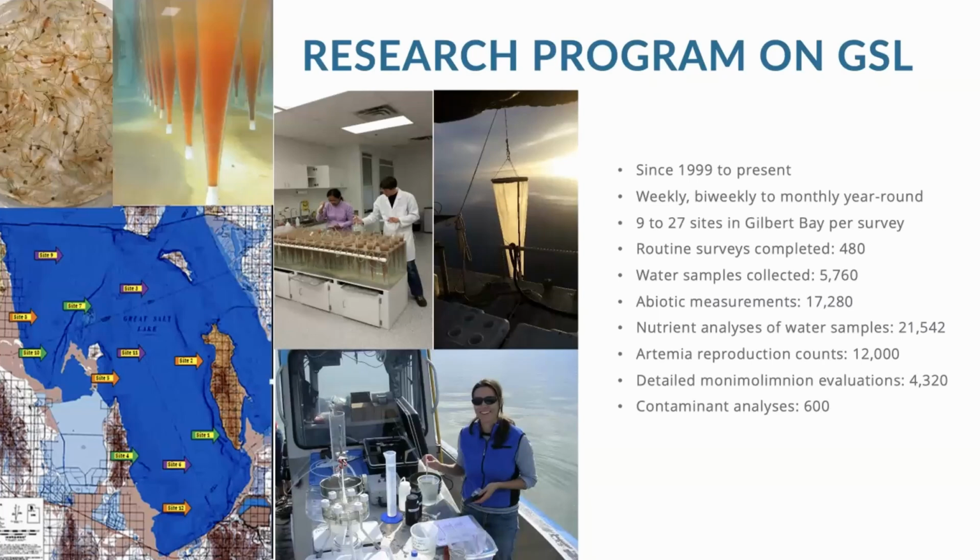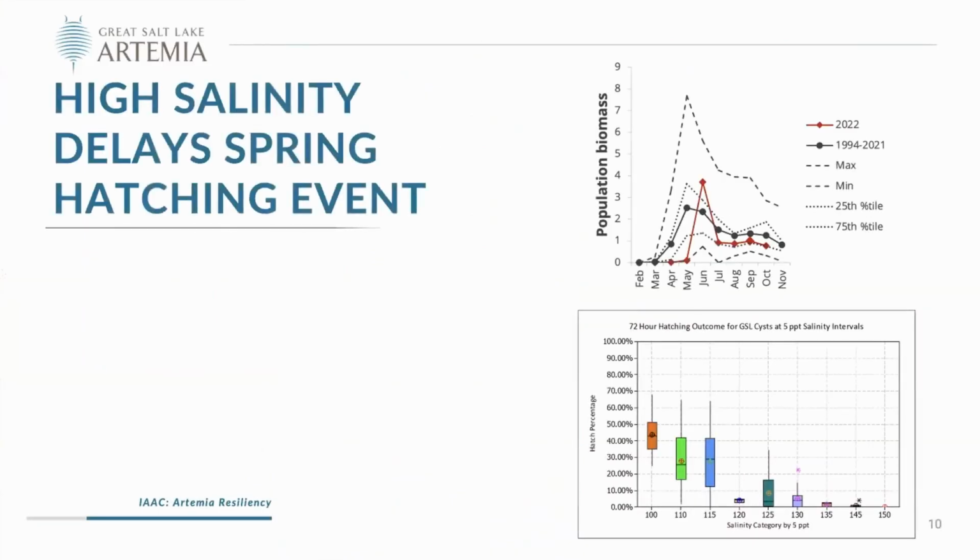We typically do 9. We used to do 12 sites. Each time we go out to 9 different locations and do a full limnological assessment of those sites. So it's quite a bit of work, and it's a pretty extensive database. I think it illustrates the passion we have for protecting the lake, not just from our commercial point of view, but from the overall ecosystem maintenance and trying to provide a good foundation of scientific research on it.